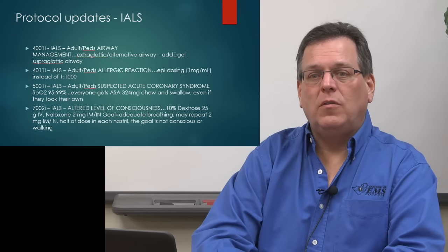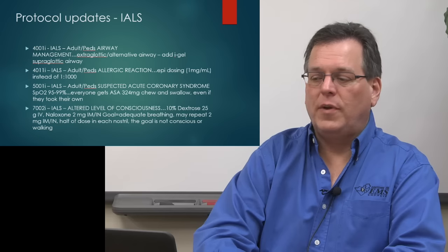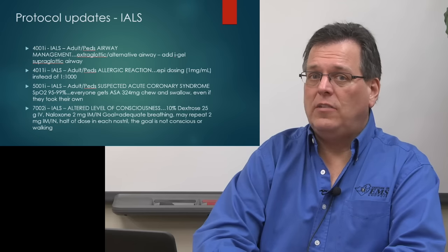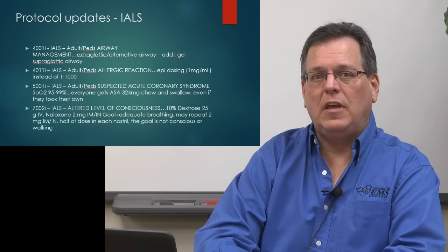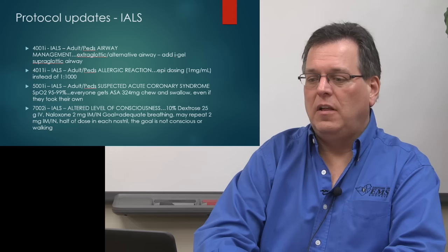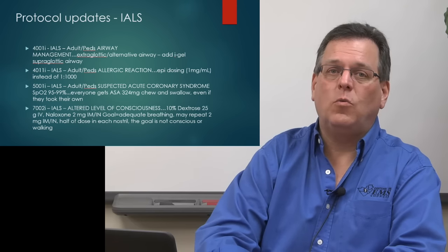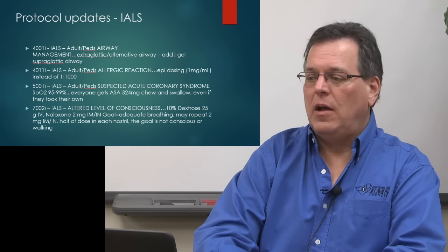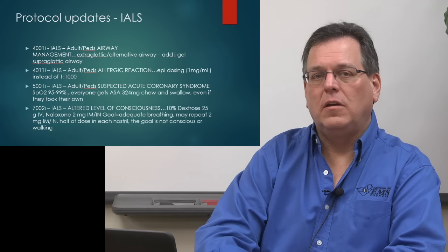Protocol 4011I is the adult and pediatric allergic reaction. Doesn't change the management. All it does is change the nomenclature of the epinephrine dosing. So instead of listing epinephrine dose of 1 to 1,000 epi, they now list it as 1 milligram per milliliter epinephrine.